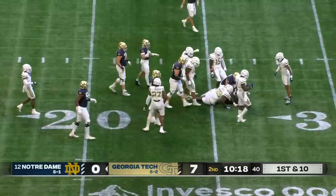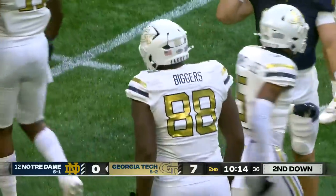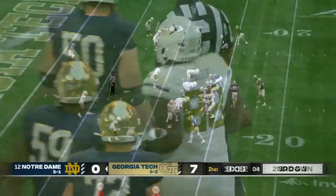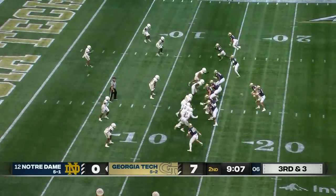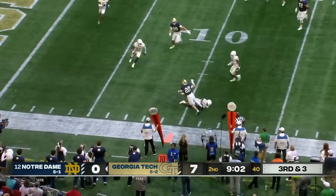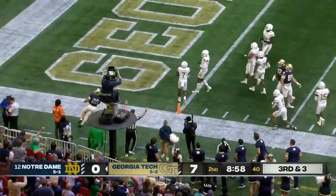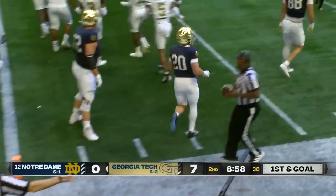Play blown up behind the line of scrimmage as Devin Ford loses at least 2, maybe 3 yards in the arms of Zeke. Blitz off the edge. Leonard throws right behind it. Perfectly read. And Aeneas Williams breaking tackles. Hoping for the pylon. He's out of bounds inside the 5-yard line.